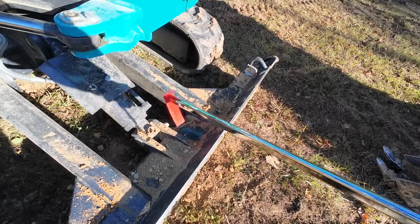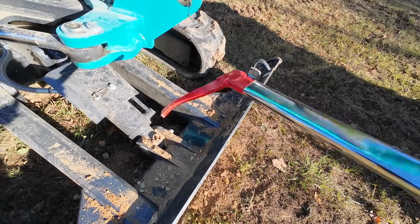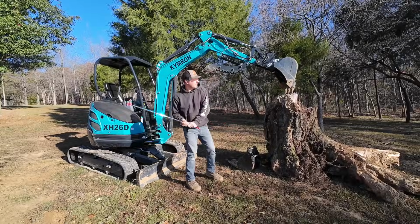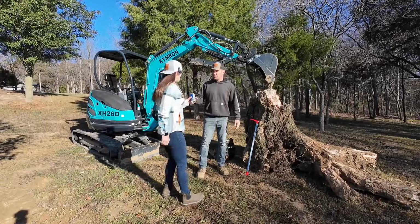It's got two different ends on it. It's got a nice flat end here. You get a nice pointy end on this side. And it can also be used as an axe. Freaking beefy.